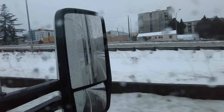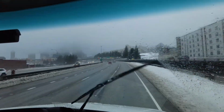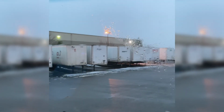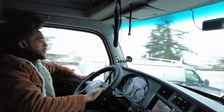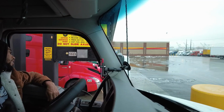Our load today was a preloaded pick with a drop and hook and then a final drop. Easy peasy lemon squeezy with only a few curveballs thrown in. After a little game of hunting for our trailer, we were on the road, but Trent has a ton of experience driving and he could tell that the load was a little on the heavy side. So just to be safe, we decided to get weighed at a nearby scale.